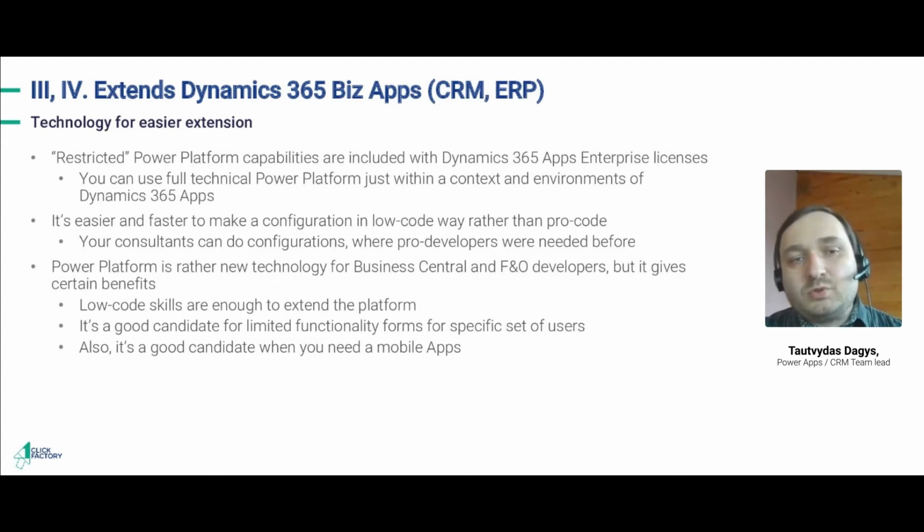Now, when it comes to CRM and ERP licenses, we talked about enterprise licenses, not professional, for CRM apps. So you are getting restricted, but not limited. It means you get the full technical power of Power Platform, Power Apps, and Power Automate, but you can use them only in the context of your business application. It means Power Automate should be triggered from one of your data tables. It should be hosted on the same environment. It should be connected to the business logic of your CRM or ERP apps.